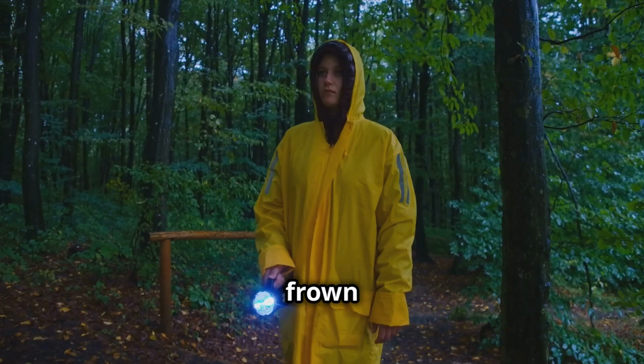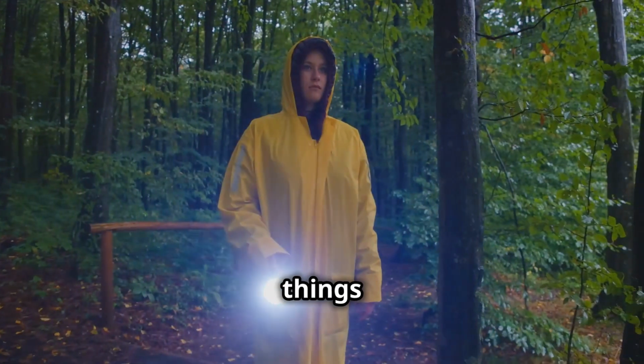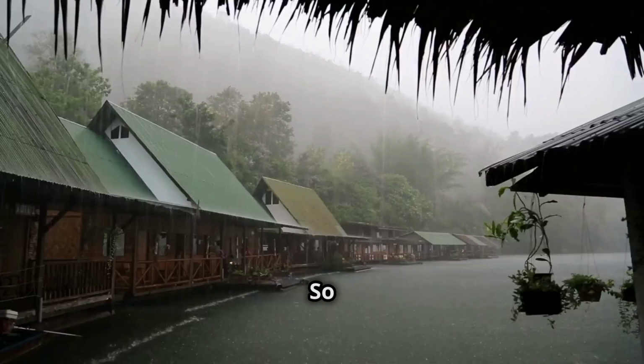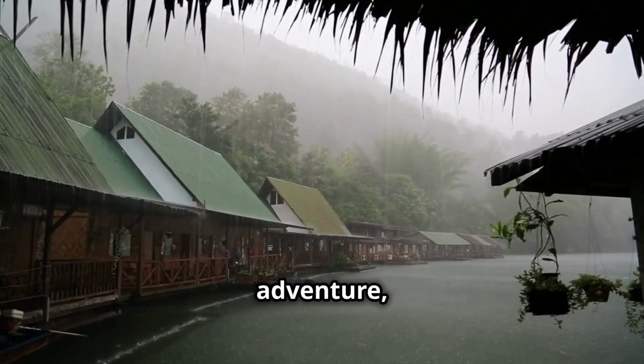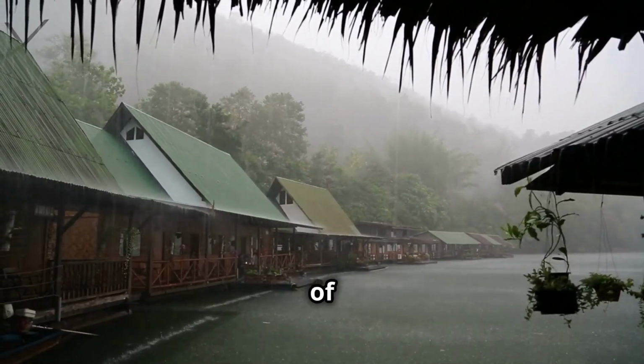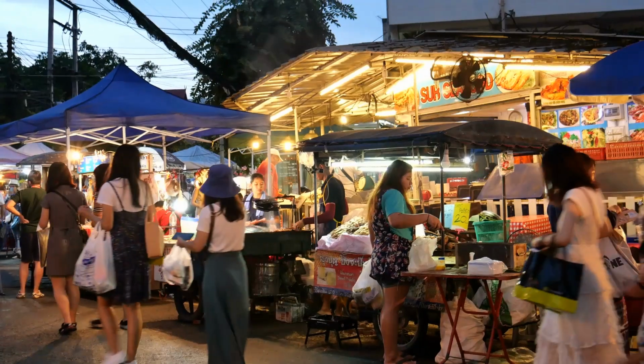We're gonna turn this frown upside down and find the hidden gems, the unexpected thrills, the things that make this island paradise even more magical when the clouds roll in. So grab your raincoats, your sense of adventure, and maybe even a Chang beer or two, because we're about to unlock the secrets of Koh Samui on a rainy day. This is gonna be epic.